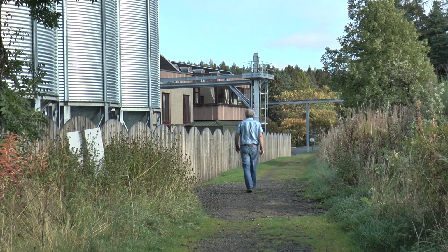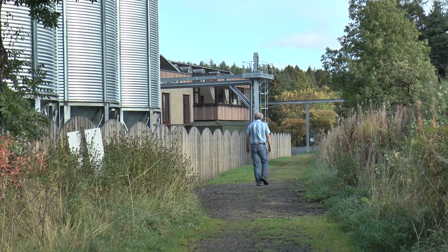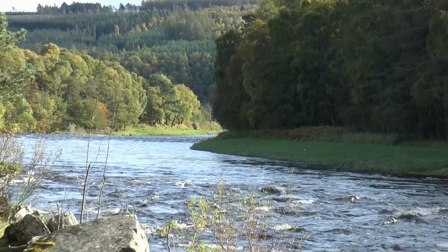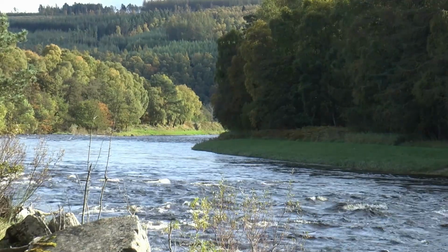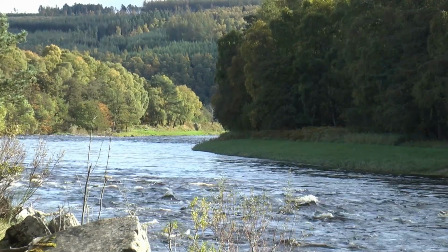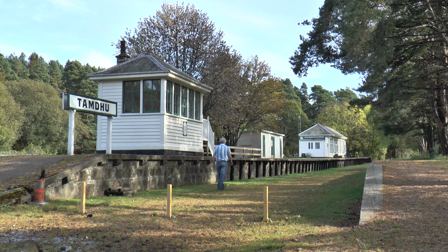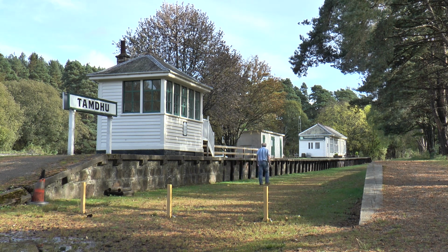About half a mile down the road is the Speyside Way, so I decided to head down. I joined it where it passes the buildings of the Tamdhu Distillery and found myself right on the banks of the fast-flowing river that was one of the main reasons why this was the main whisky region in Scotland, the Spey. The Speyside Way here passes the late 19th century Dalbeattie station, complete with former signal box and waiting room.